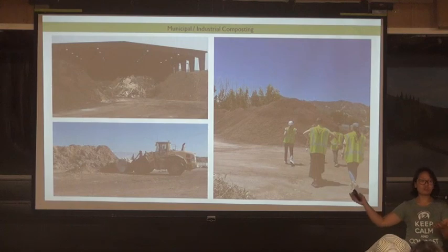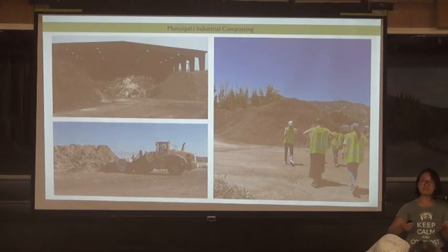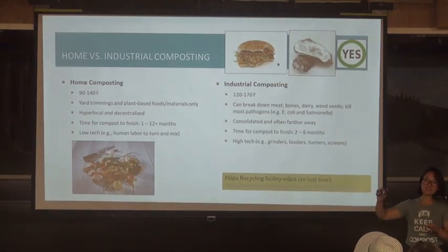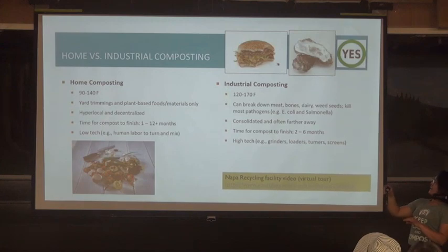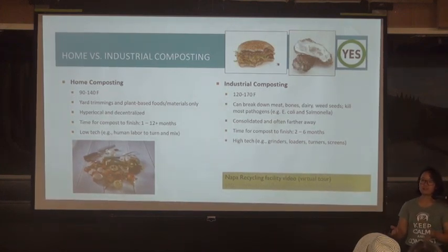And they generally are faster. And so I guess I should move on to the next one. So this is kind of a snapshot of the differences. So home composting is much lower temperature than industrial composting.